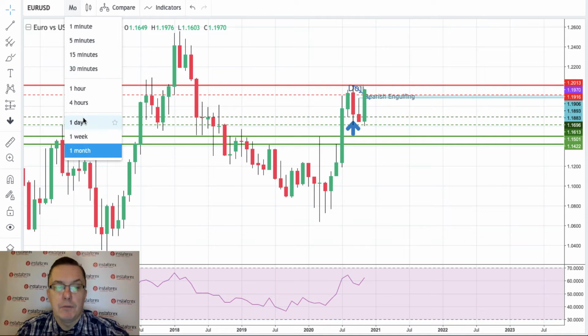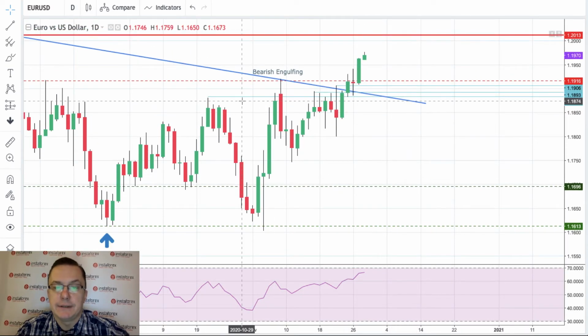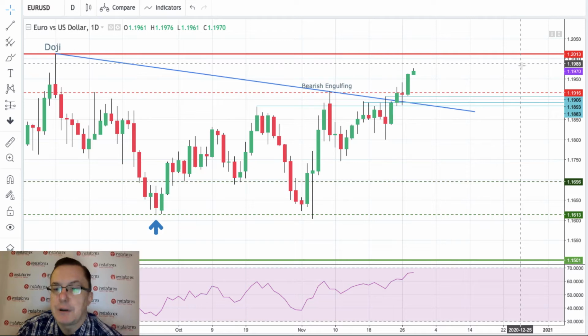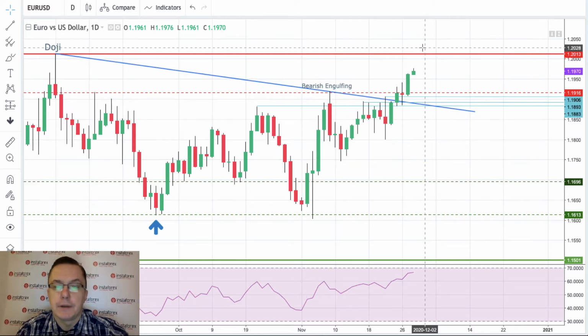Let's just go back to the daily time frame chart, and as you can see, we got this breakout higher again towards the technical resistance. Didn't change much. 1.2013 is the target for today, for bulls, and hopefully for the monthly candlestick close as well. So we are still going up on the euro to the American dollar.